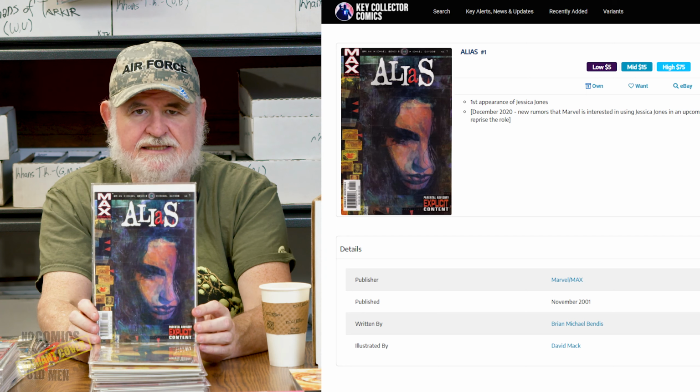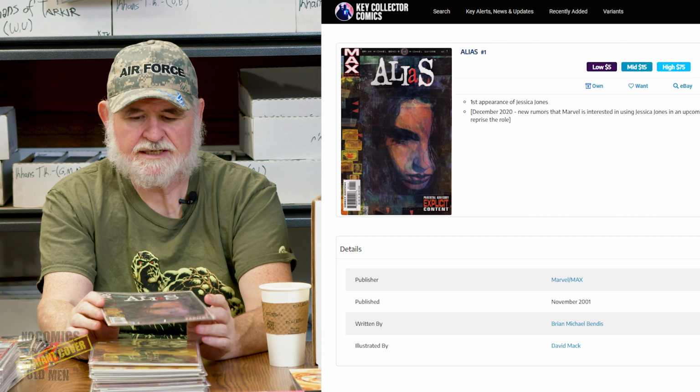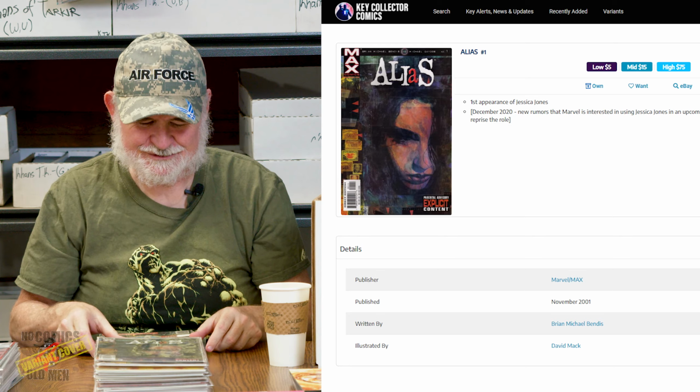So Alias number 1. As of late, this had been cold, and all of a sudden it had popped again. But as you can see, I don't know how well you can see it through the bag. The bag's a little dirty. I'd probably switch this bag out. That's why most of them were rebagged by us, because they hadn't been swapped out. But yeah, that's Alias number 1, first appearance of her, Jessica Jones. There we go, Jessica Jones.